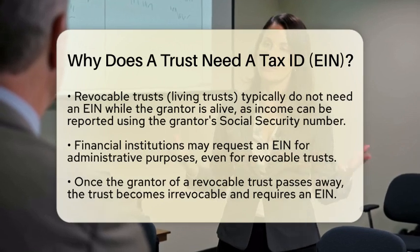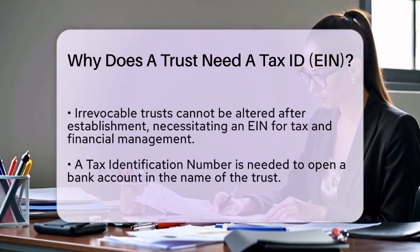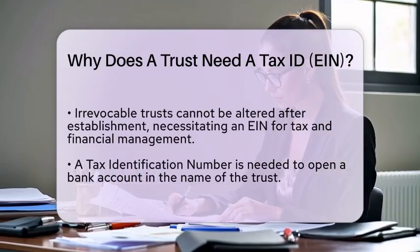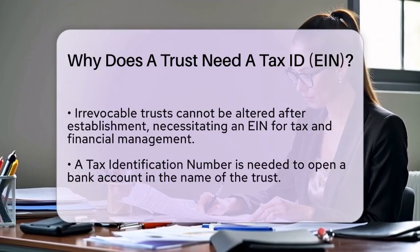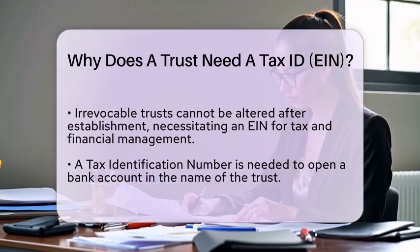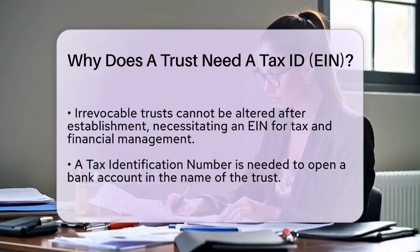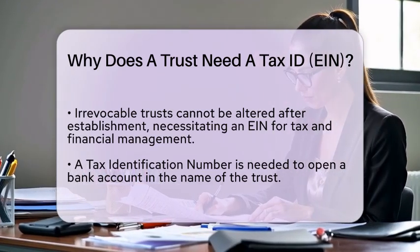On the other hand, irrevocable trusts cannot be changed once they are established. The grantor gives up control over the assets in these trusts. Because of this, a tax identification number is mandatory for irrevocable trusts to manage tax obligations and financial transactions.